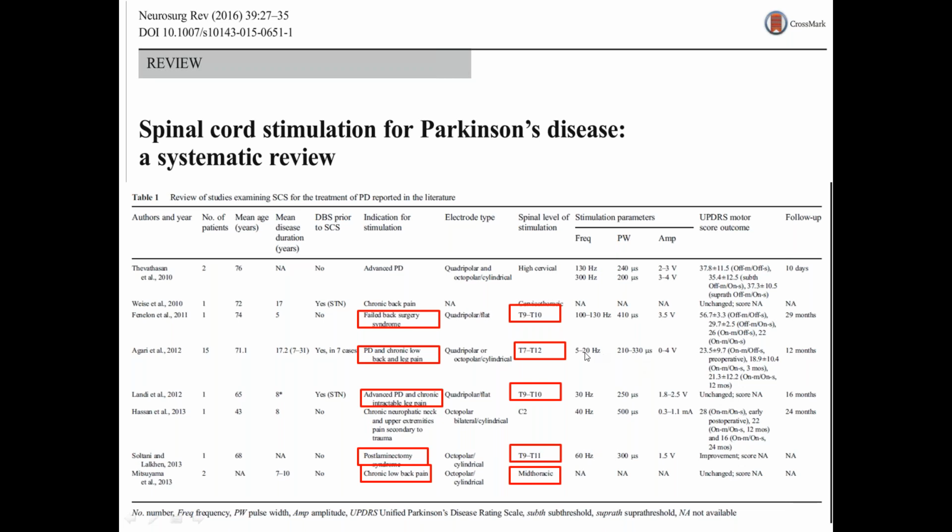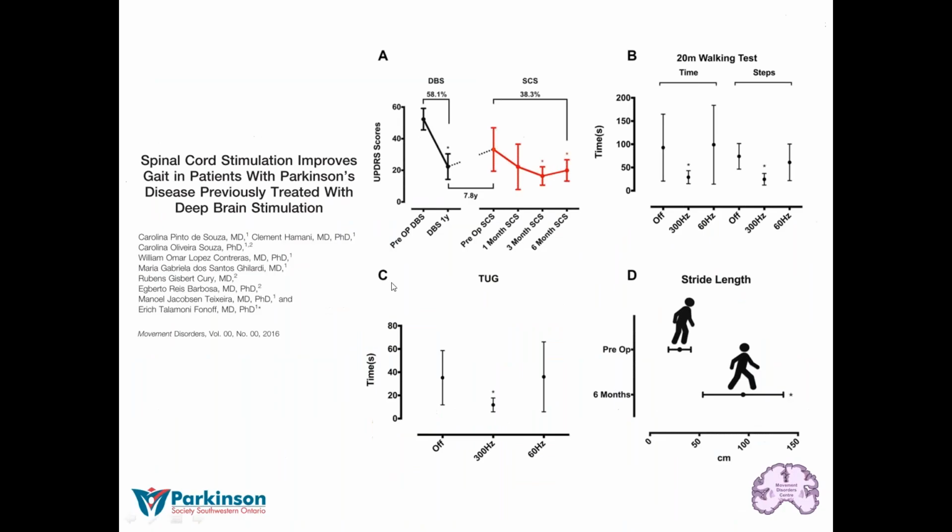So what I did is we kind of formulated a table: this frequency with this pulse width produced this effect. We'll target thoracically, because if you go a little higher, it seemed to not work at all. If you went too low, it didn't seem to work too well either. So that's how my project was formulated.